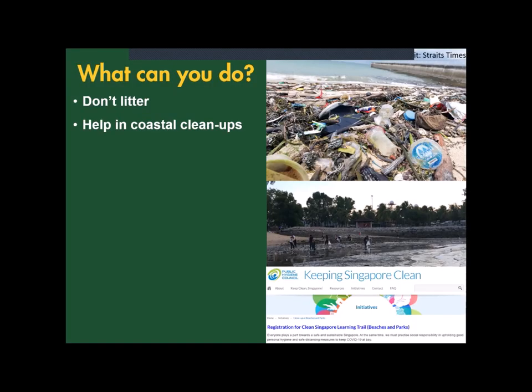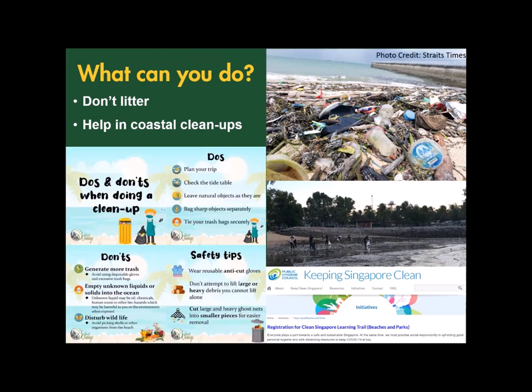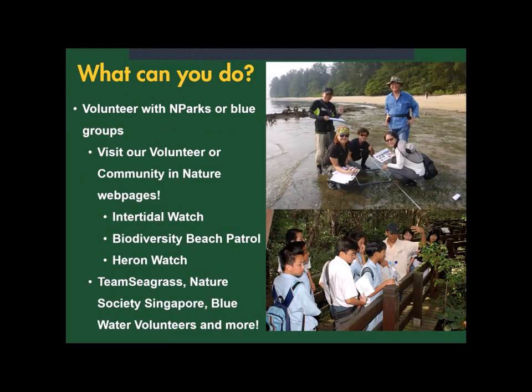And you can also help by not littering because waste and litter can have a very harmful effect on our shore. So you can help by joining coastal cleanups. Lots of coastal cleanups are happening along our beaches these days. And these are some of the do's and don'ts. You can check out some of the sites by the Public Hygiene Council or this one over here by Small Change. And when you're of a certain age, you can also volunteer with NParks or some of our blue groups. So you can visit our volunteer homepage on the NParks homepage.